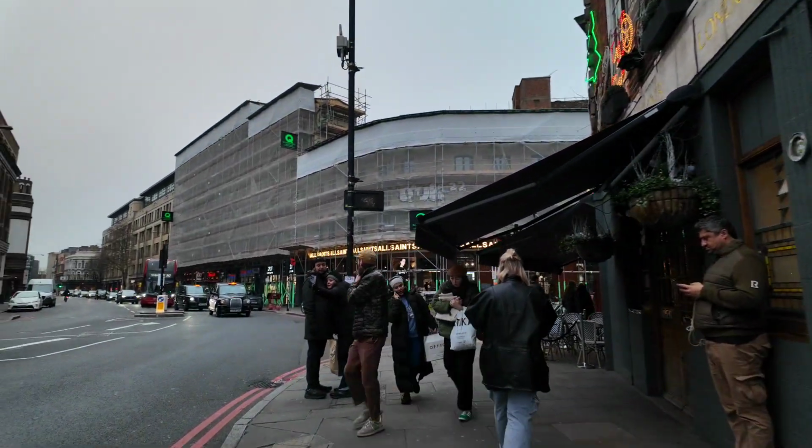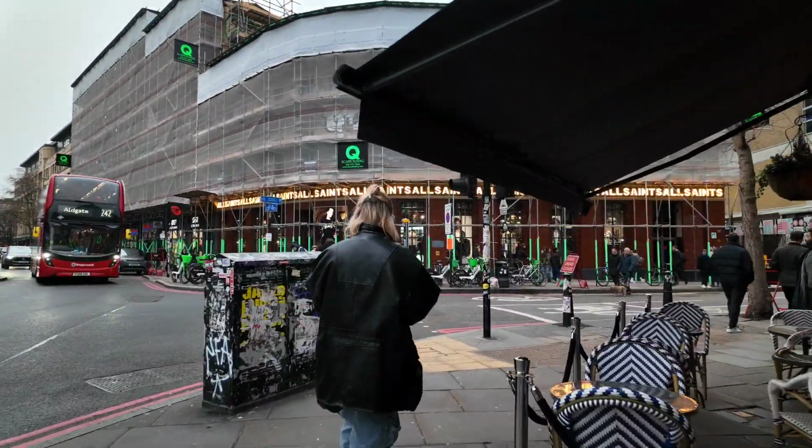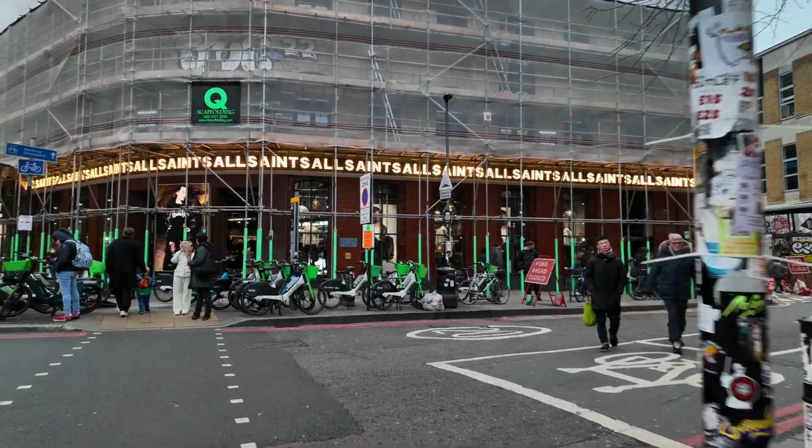Okay, and so from here we can walk straight to Brick Lane. So I am aware that my videos are a bit longer, but the reason probably is because I'm taking you with me on these walks. It's almost like real time, because obviously I'm cutting where it needs to. But really, this walk, if you just follow what I'm doing, you could yourself do this exact same thing.